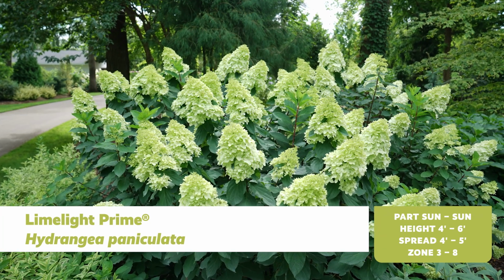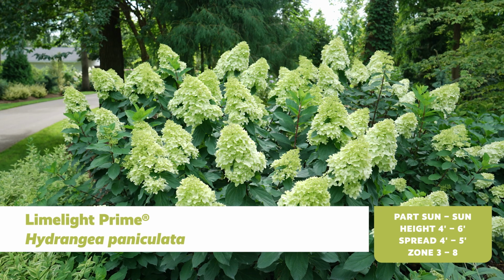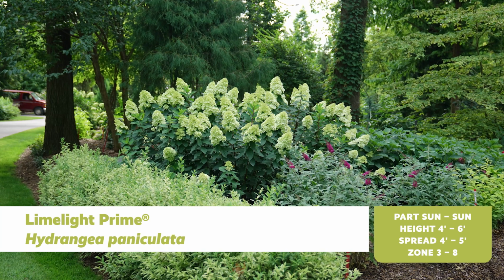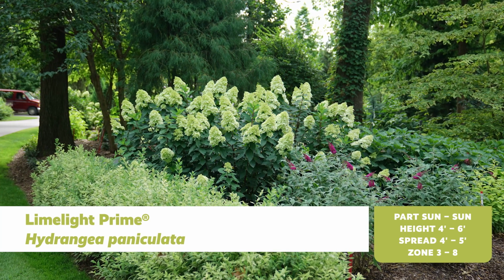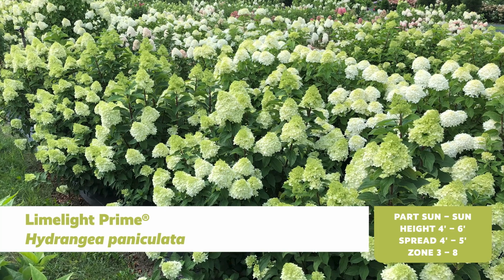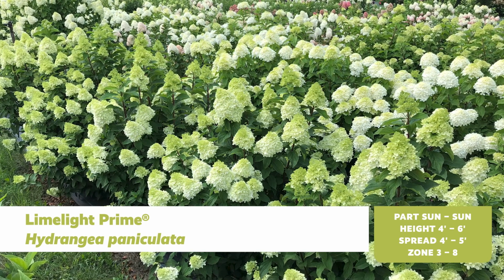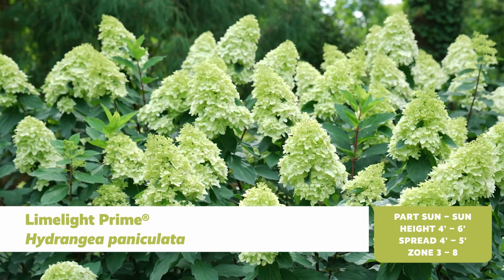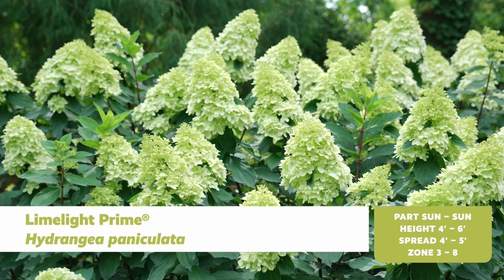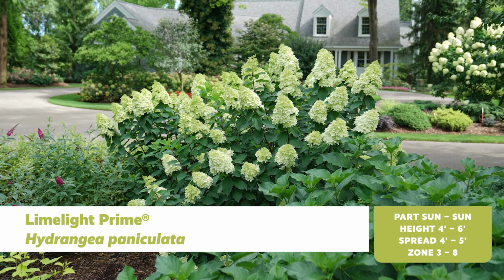Limelight Prime. Now your first thought might be, how is this different than Limelight and Little Lime? To start, when it comes to its size, Limelight Prime fits neatly between the two at 4 to 6 feet tall, compared to Limelight's 6 to 8 feet and Little Lime's 3 to 5 feet. The foliage is a richer, darker green with better coverage that will provide a fuller, more lush look, plus it blooms nearly a month earlier than the others. Limelight Prime also has significantly sturdier stems on a more upright, vase-shaped habit, which holds its vibrant flowers high and strong above the plant all summer.